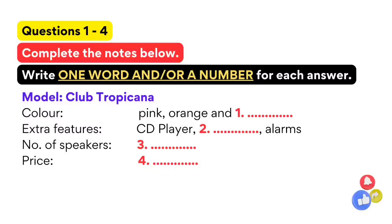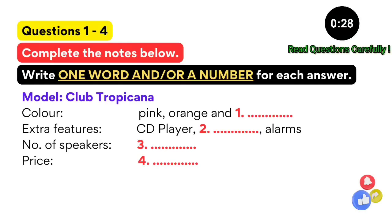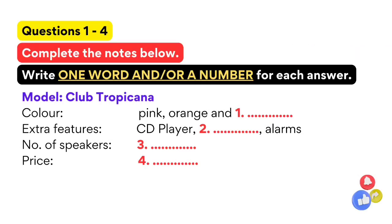The test is in 4 parts, Part 1, Part 2, Part 3, and Part 4. Now look at Part 1. You are going to hear a customer inquiring about different types of radio. First, you have some time to look at questions 1 to 4. You should answer the questions as you listen, because you will not hear the recording a second time. Listen carefully and answer questions 1 to 4.